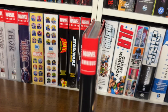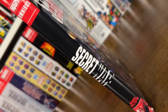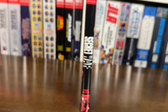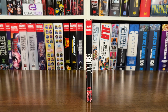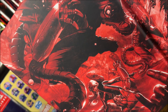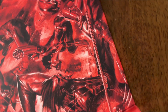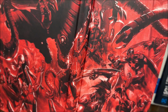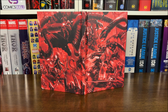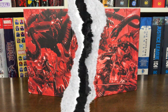The slim spine is decorated with the Marvel Omnibus logo at the top, the title and logo of the book at the center, and at the very bottom, a small illustration of bloodthirsty Wolverine. The boards feature a wraparound illustration, once again filled with action, showing heroes clashing with the villains. I really like the red tone overlaying the entire piece. It gives the artwork an intense feel, and overall, the boards look amazing.